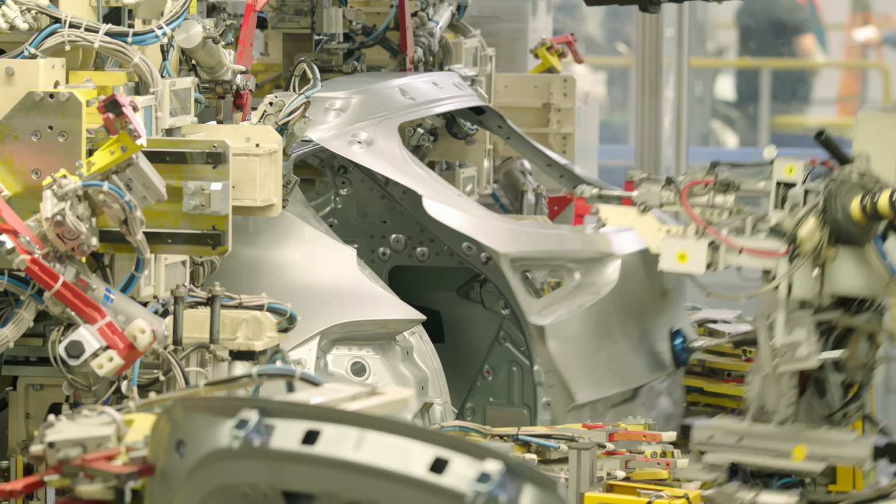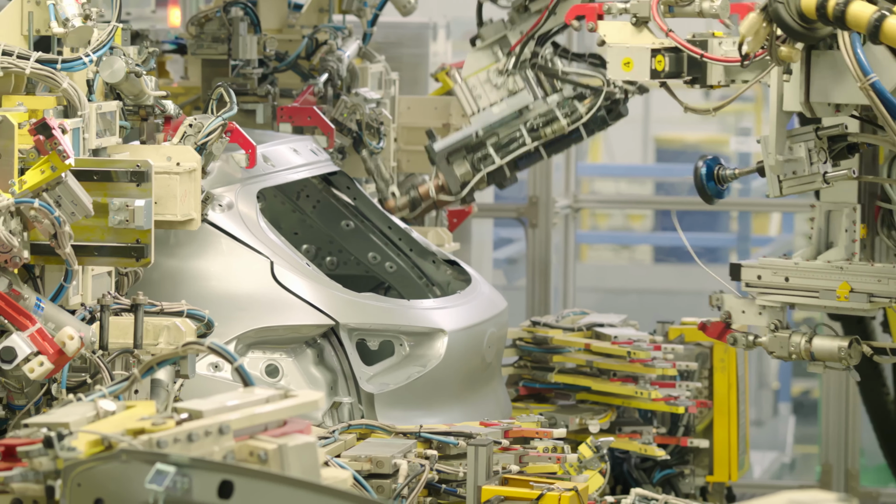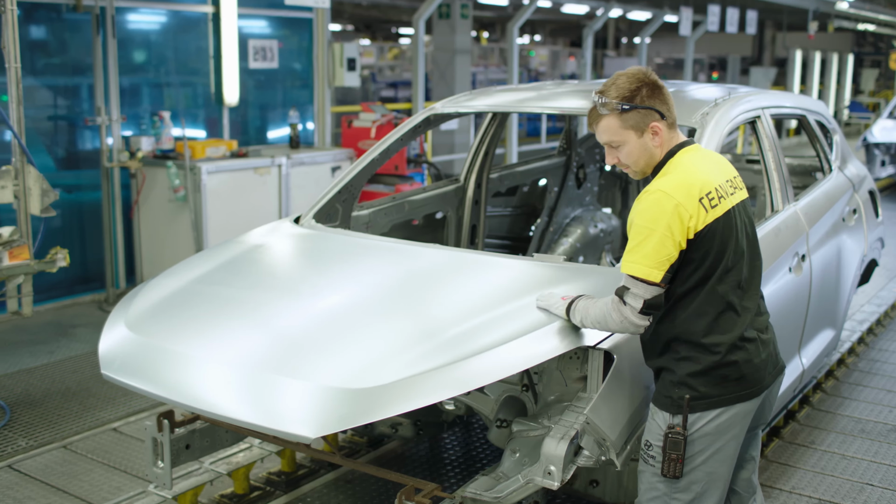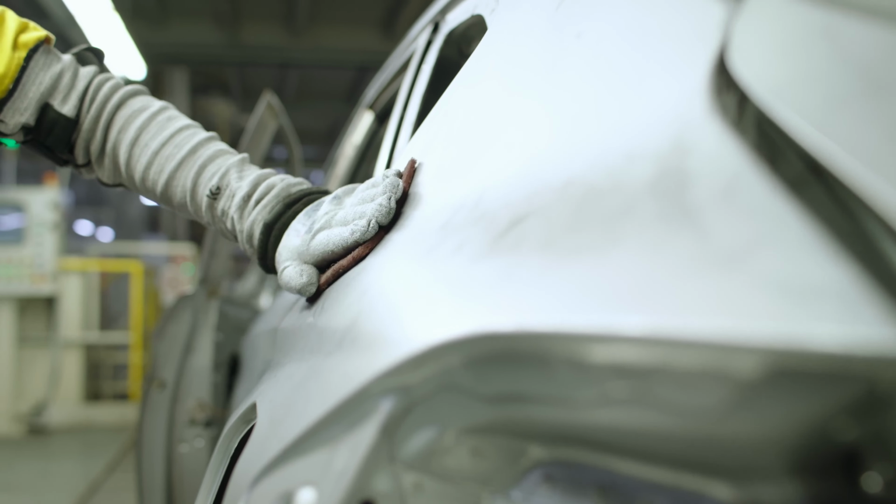We finish this part by mounting the doors, bonnet, and tailgate. It is after another thorough surface inspection that the bodywork may continue to the next shop.